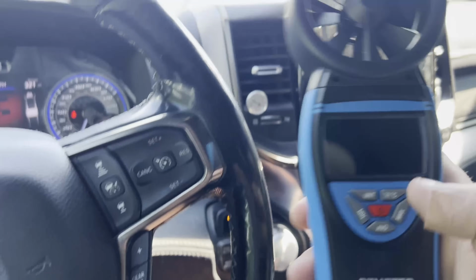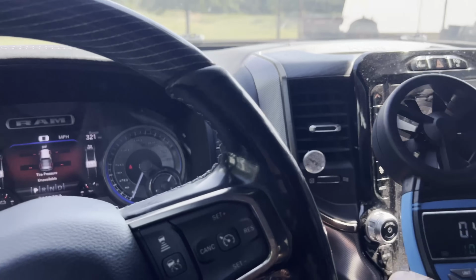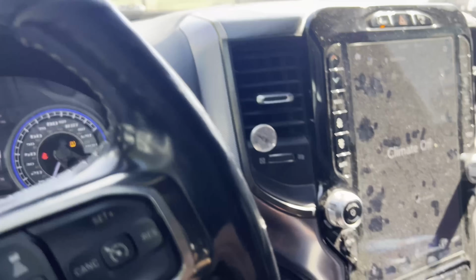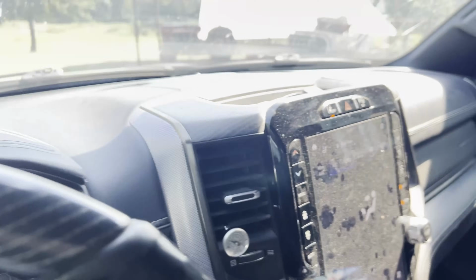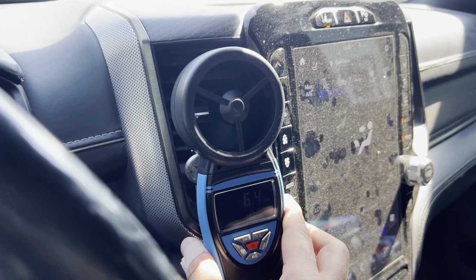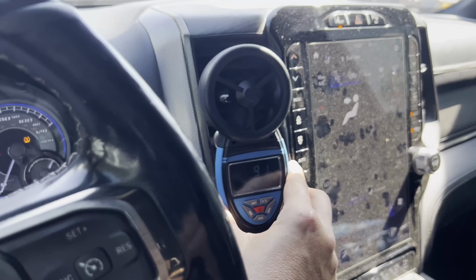So to conduct this test, like I said, we're going to use an anemometer. And we are going to have all the vents closed except for this one. This is going to be our test spot, mostly because this is the one that I use. And I want to have all the airflow going to this one. We're going to go to maximum. So excuse the noise if there is any. And we're going to try to hold it in a consistent spot. And we're going to see what our highest reading is. I saw a 7.1 for a second. Oh, let me take it off the floor vents. We want all the juice right up here.